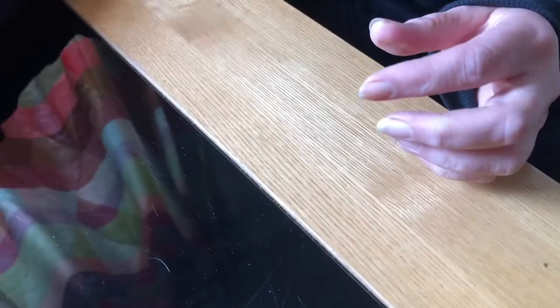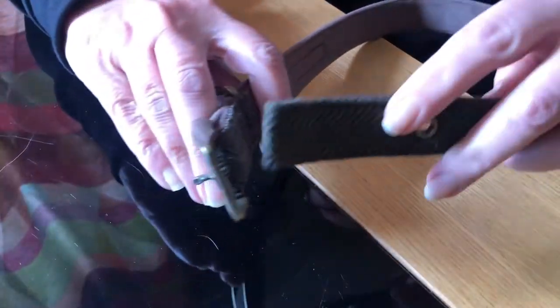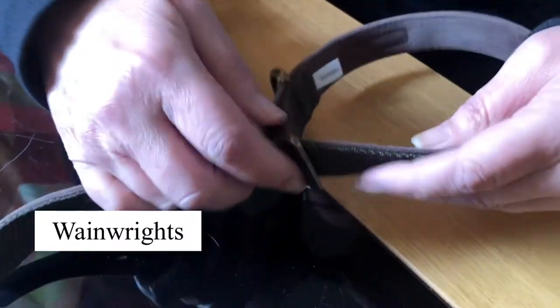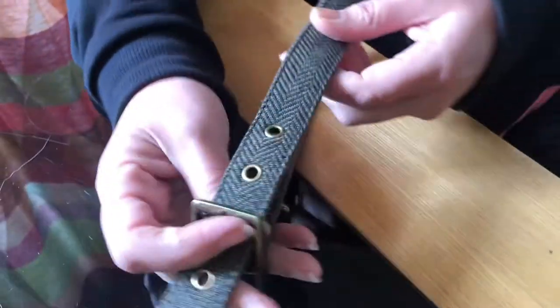So what I've actually done is I've gone out and purchased a new collar. This is a tiny bit too big for him, so I've got to wait for him to grow a bit more. So he's still in his other red collar. But as you can see, it's quite wide.